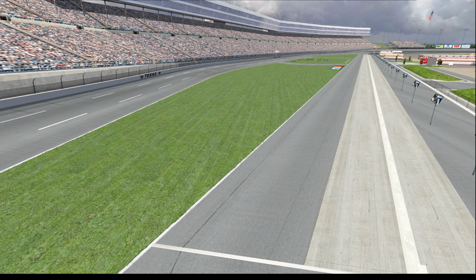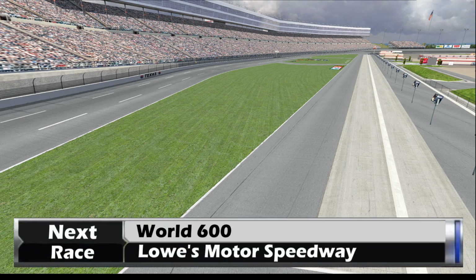A very similar racetrack to Texas, in fact, nearly identical to the Texas Motor Speedway, just a little bit rougher. We're going racing at the Lowe's Motor Speedway for the World 600, Trey, the longest race of the Winston Cup Series season in terms of length. And my goodness, what are we going to see when it comes to that one?